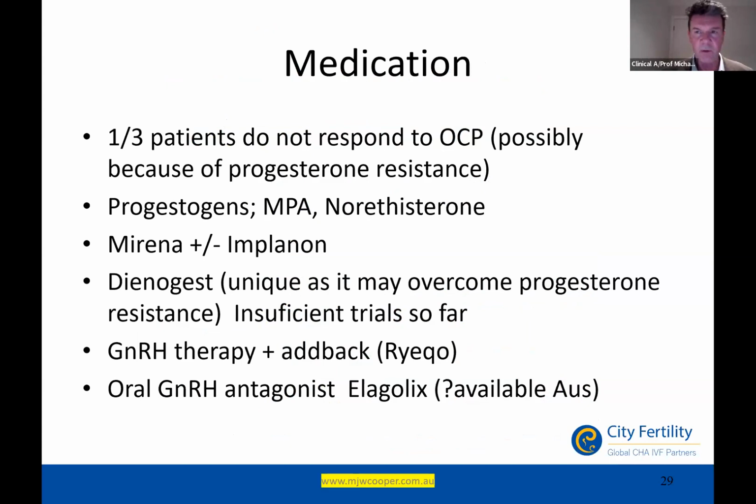Moving on to medication, it's worth pointing out that something like a third of patients really don't respond very well to the contraceptive pill, possibly because they've got some sort of resistance to progesterone. Maybe if I go back a little, it's reasonably well appreciated that if you get pregnant, then that appears to assist endometriosis symptoms, possibly staging, progression, etc. Absent pregnancy, you can have a pseudo-pregnancy by using contraceptive agents such as the progestogens, MPA, norethisterone, and the like. And in mimicking pregnancy, that will decrease your symptoms. Not for everybody, but as a first line, it's certainly worth doing.